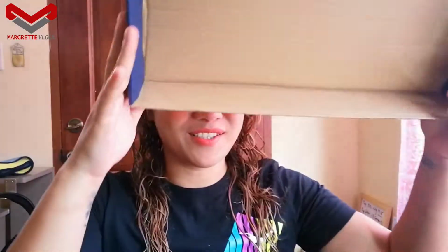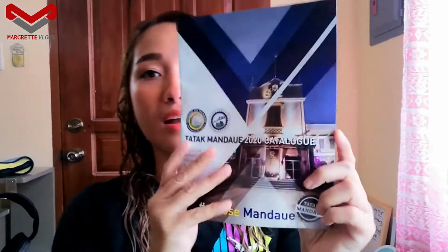And so I'll be showing the products to you again one by one, but there's a video which will be playing here at the top part. Okay, so it's going to be an aerial view of the box. So here I am again unboxing it, and when I opened the box earlier, I saw a Tatak Mandaue catalog.